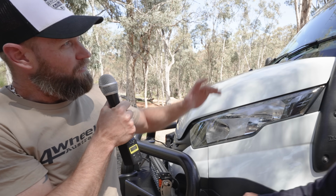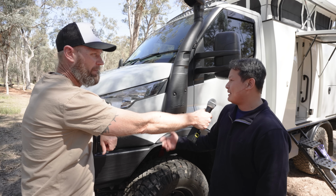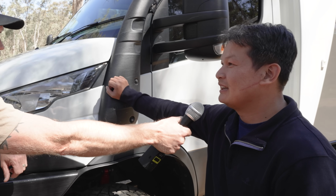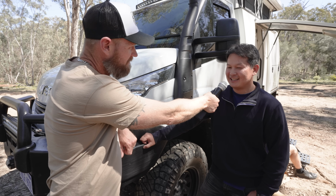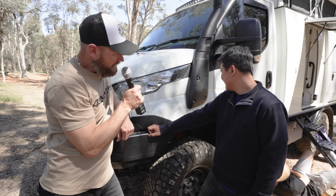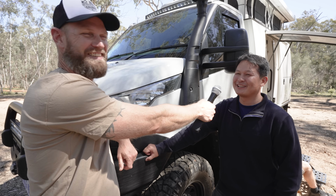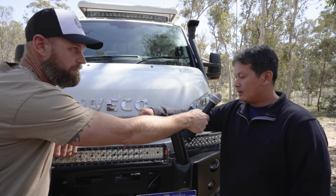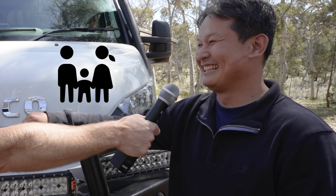Why did you get an IVECO? I need the capability with the load capacity that it can carry. I need it to fit into a car park. Best of both worlds. Yeah, that's what I want. Do you always bring your mechanic around with you? Yes. What's he doing at the moment? Taking pictures. Not doing his job. What did you own before the IVECO? I had an FJ Cruiser. That's a big change. Family. I just wanted them to be more outdoorsy.